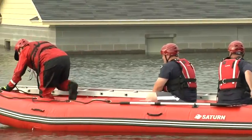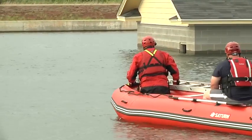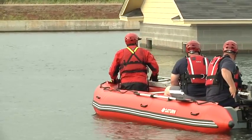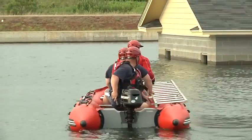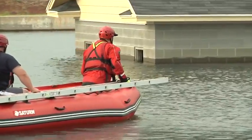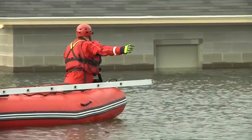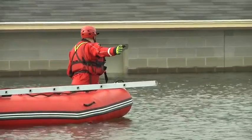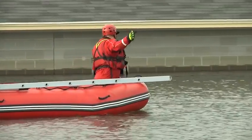Again, your guy in the front is his second set of eyes, and he's really looking for obstacles to make sure we don't damage that boat, giving a good clear path of travel to put us exactly where we want. The operator in the back, he's responsible for the boat, and he listens to that guy's directions. As you can see, they're doing some maneuvering around some underwater obstacles there as they're paying attention to that.